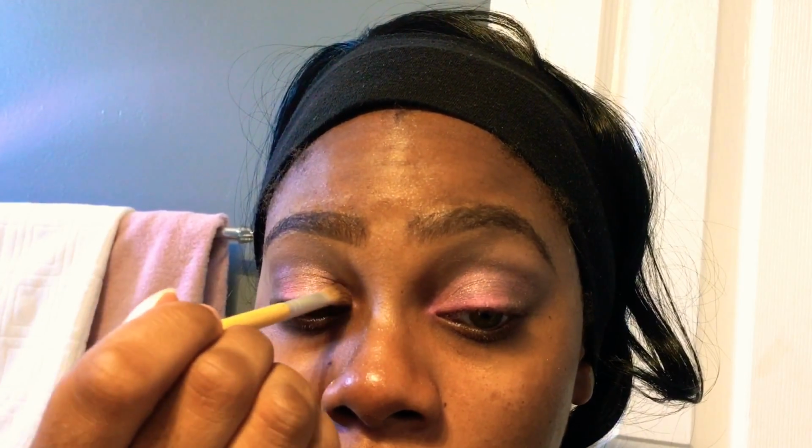This next color I'm using, it's sort of like a metallic coral color, and I'm just gonna dust it ever so lightly on top of the fuchsia just to give it a bit more dimension.